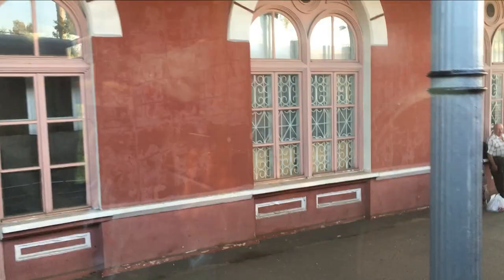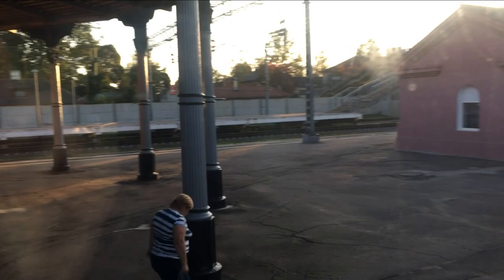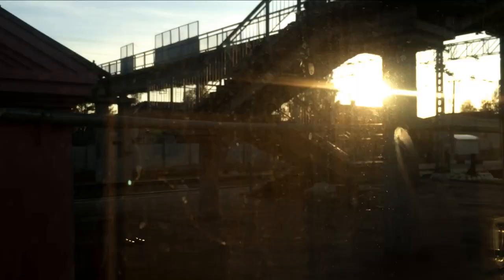So we stopped at one station for 2 minutes. Literally 2 minutes. Now, friends, we're leaving the station, but it's a really pretty station. We wanted to get out, but they told us it's only 2 minutes, so unfortunately we weren't able to jump off. Exactly, that's what it is.